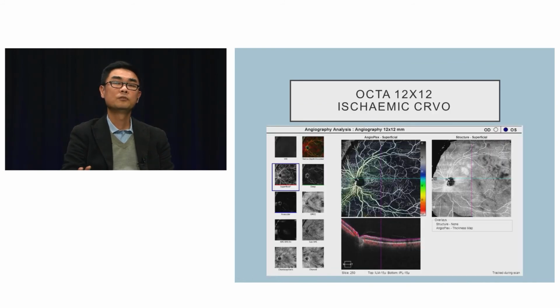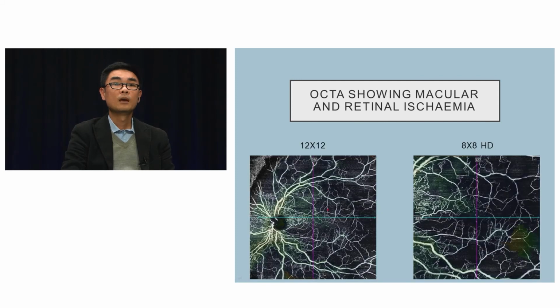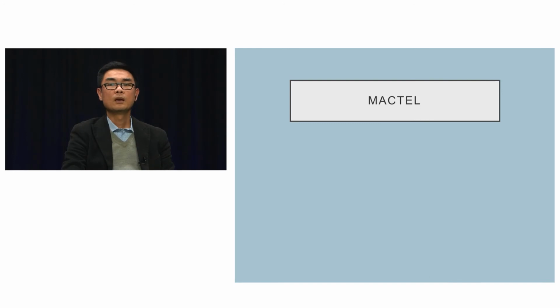This is a 12 by 12 scan. So it's a single scan, non-montage, so it's just one take, and it shows quite a bit of ischemia in the periphery. It's better highlighted on this scan here. You can see there's quite a lot of closure, but to get a better sense of the macular pathology or the circulation, I did an 8 by 8 high definition scan. And you can see that that macula is very, very ischemic. There's a lot of pruning of vessels, loss of capillary network, very ischemic. No wonder vision's count fingers.